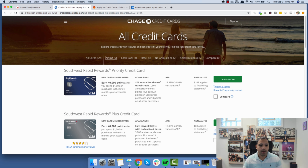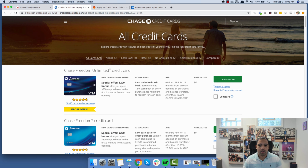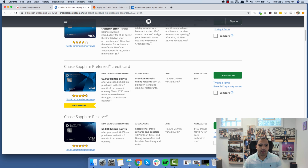I think it's the airlines. Let me see. Not those. Let me go to all cards. There's another card that I really like. It's the Sapphire Preferred Credit Card. This is the one that I have right here.